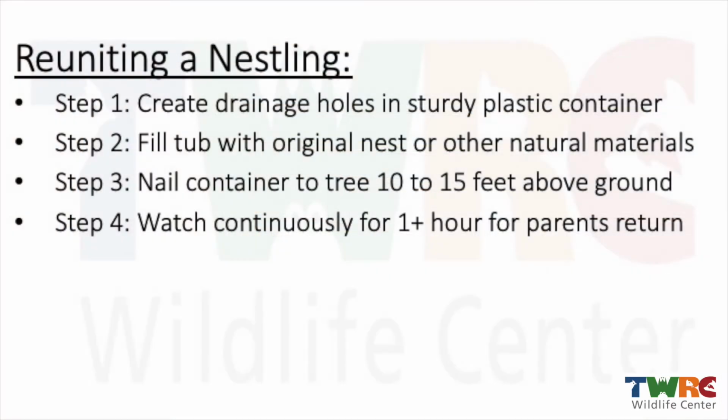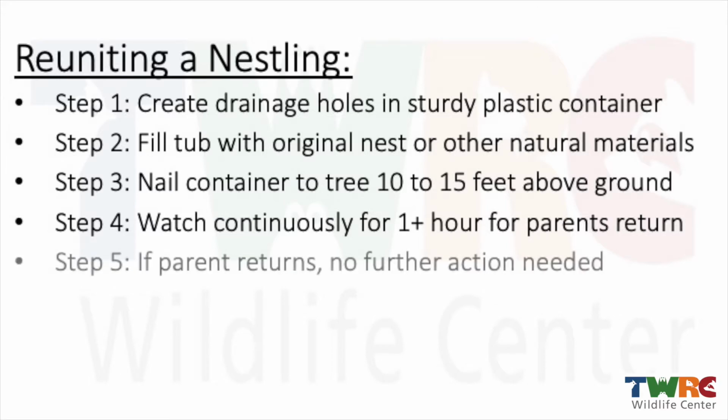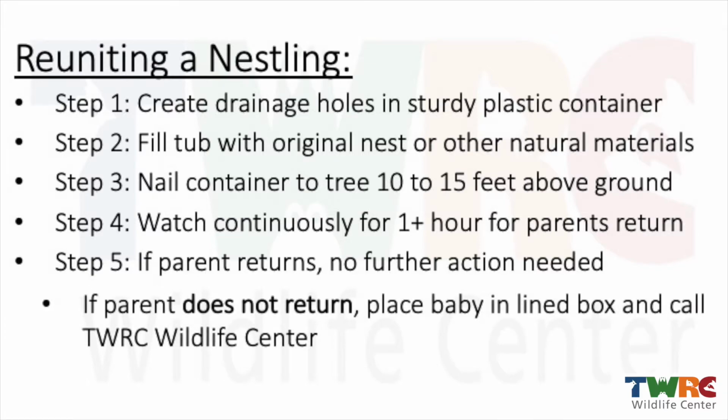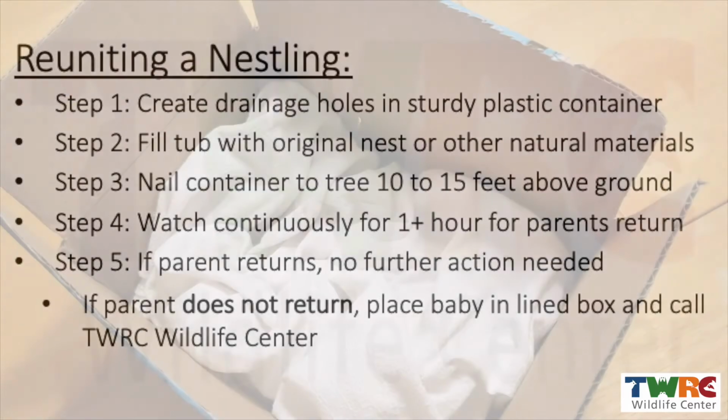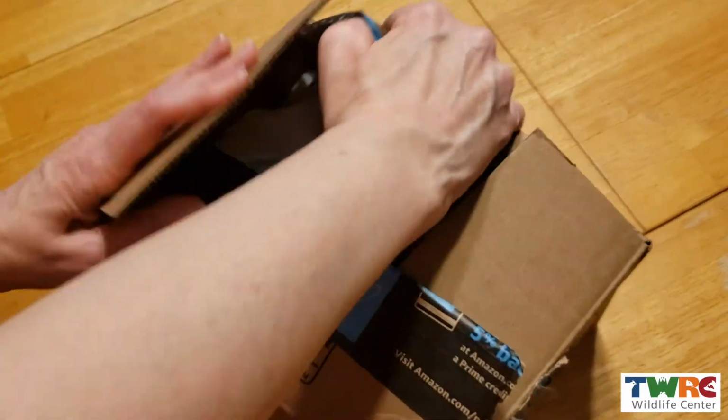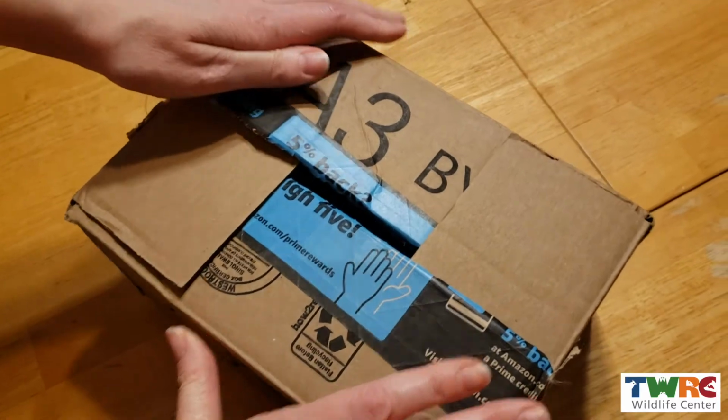Watch for at least an hour to see if the mom comes to the nest. You must watch continually rather than just spot check, or you may miss the mom's return. If the mother comes to the baby, the bird is being cared for and no further action is needed. If she does not return, put the baby in a box lined with a t-shirt or a towel and call a wildlife center or independent rehabber to arrange to bring the baby in for care.